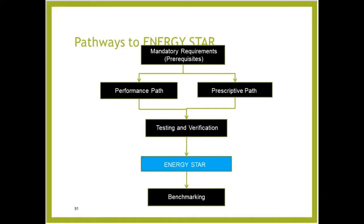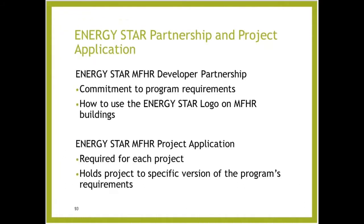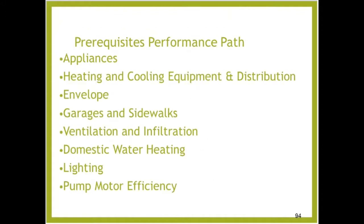And how do you get the label? There are 2 different pathways: the performance and the prescriptive pathway. And then there's also benchmarking that has to go on 1 year later, which uses the EPA Portfolio Manager to ensure you're on track. We'll go into that in a little bit. Somewhat similar to the Energy Star for low rise, you have to become a developer partner and commit to the requirements, go through a little bit of online free training, and then submit an application to get into this.